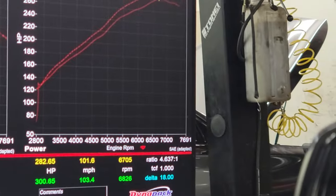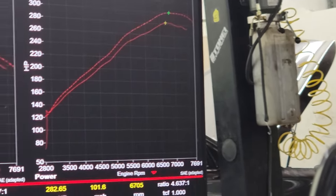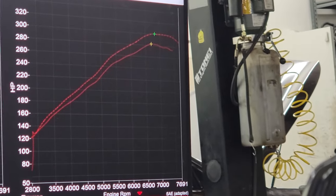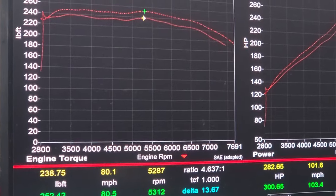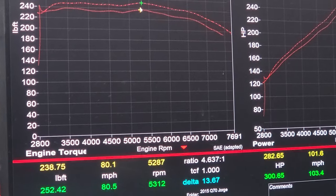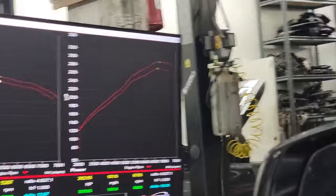Baseline was 282 wheel horsepower. After the tune, 300 wheel horsepower. We have 18 wheel horsepower peak gains. And then the torque is right there. We're getting 13.5 torque to the wheels. The maximum torque was 238 before the tune. Now it's 252 after the tune. And that's it for this one here.